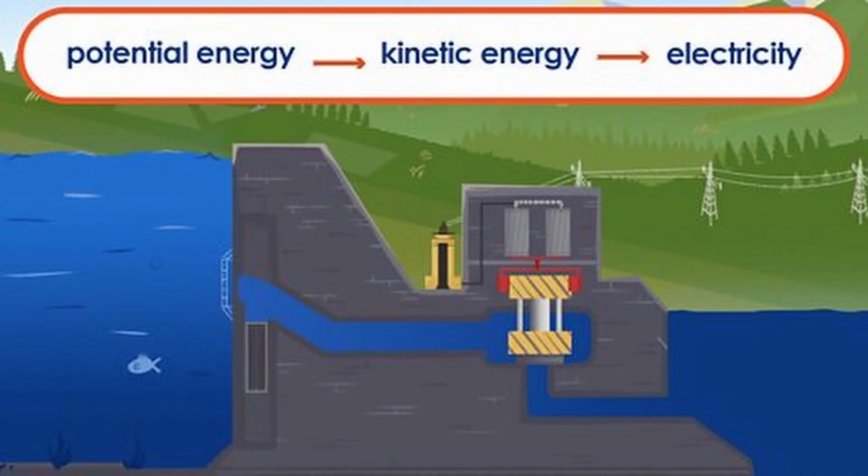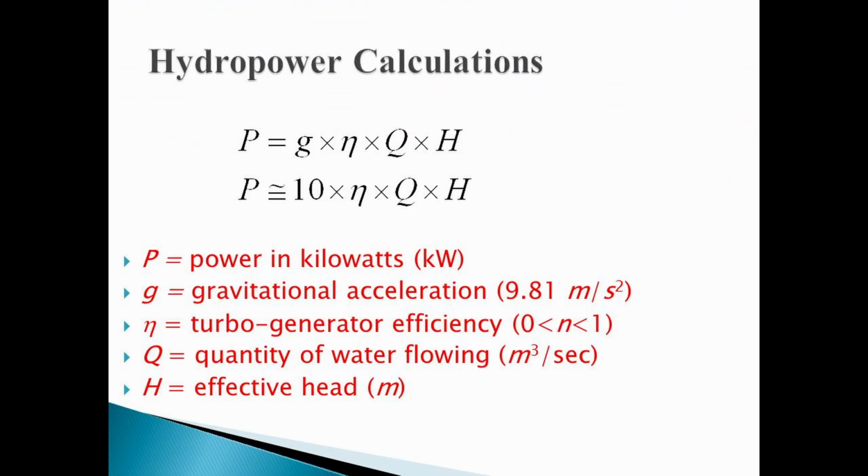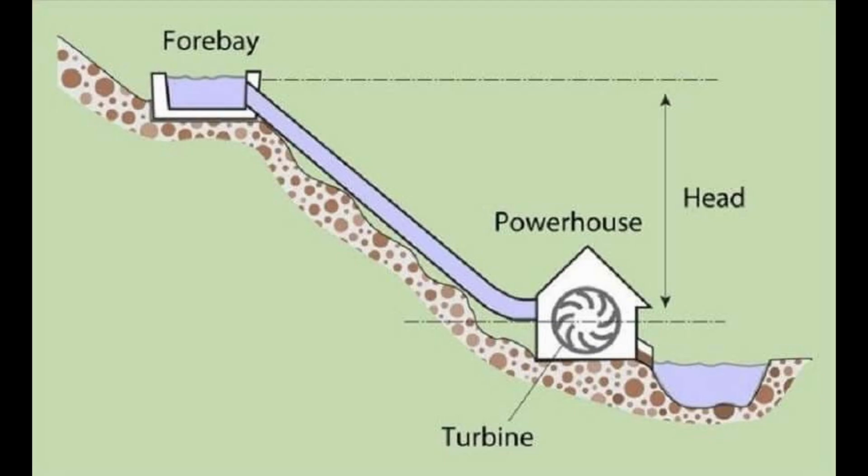The power of water starts as potential energy because it's at a higher elevation than the turbine. In the turbine, it converts to mechanical energy and induces electrical energy. The amount of electrical energy produced is a combination of the height that the water drops, multiplied by gravity, multiplied by mass flow, multiplied by the turbine's efficiency.